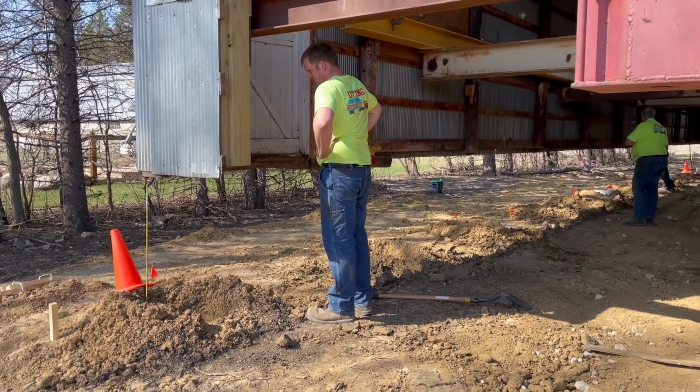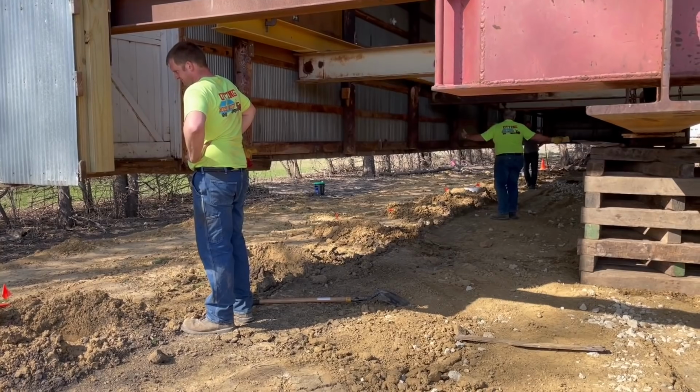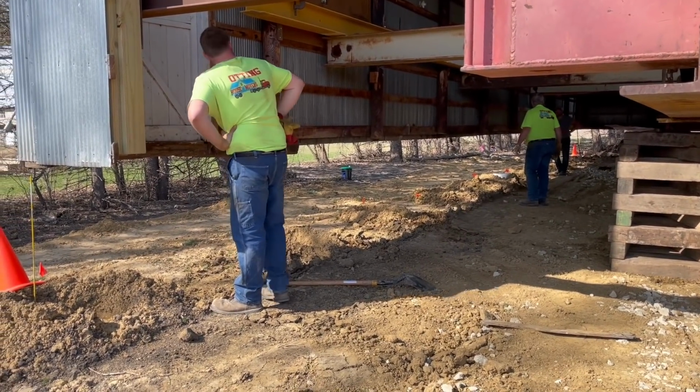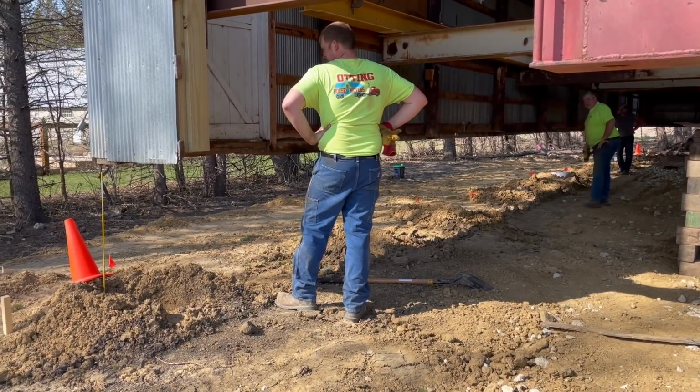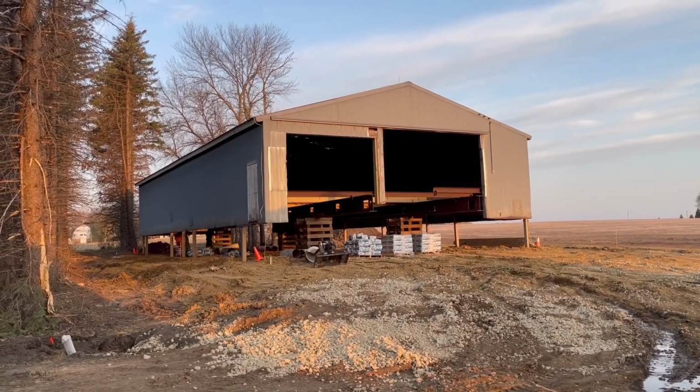Oh, right. Because the building had 12-foot sidewalls. When you move a building like this, it's easiest just to raise the building higher or leave it the exact same height. So we're like, well, we might as well go higher. Now's the time to do it. So we went 4 feet higher so that campers can fit in easier.